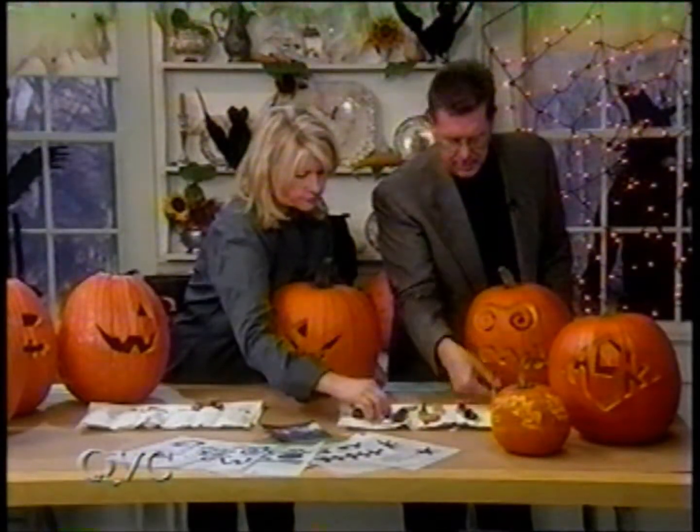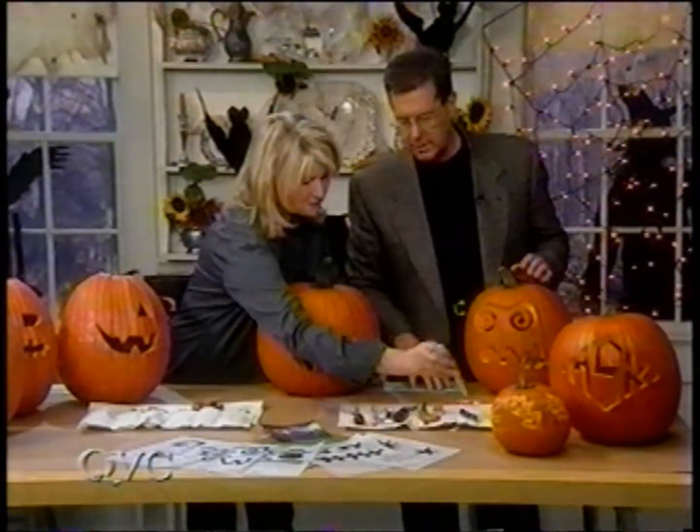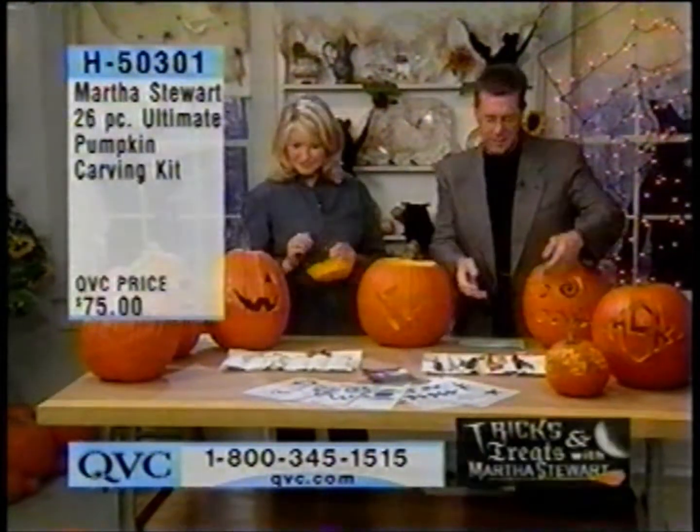We are getting our pumpkin kit ready. I have never seen a better pumpkin carving kit, Martha. Have you ever seen a pumpkin carving kit? I have seen one. But you know what they give you? They give you a tiny little keyhole saw that you can't really cut with, and as soon as you push on it, it breaks. Look what Martha's given us right here.